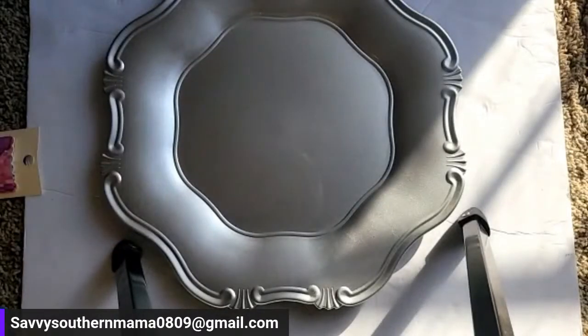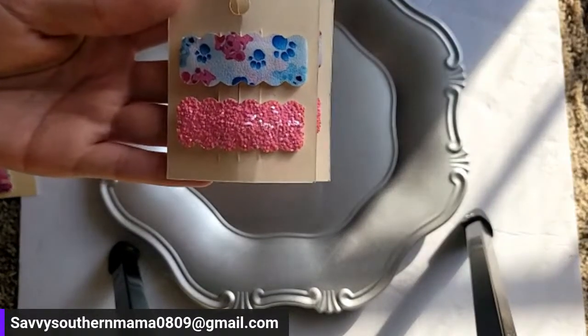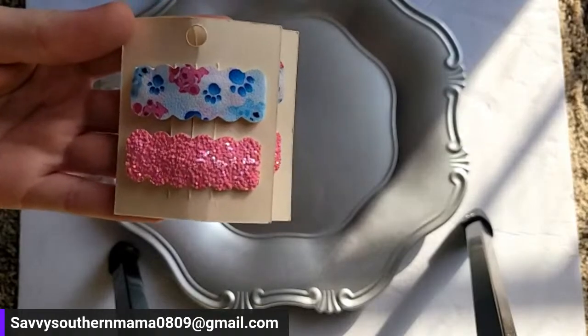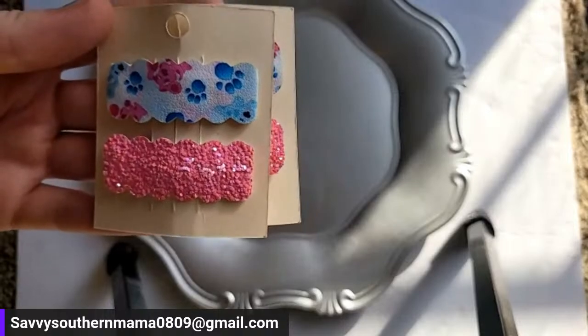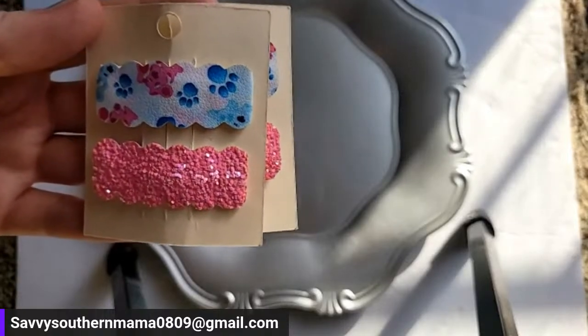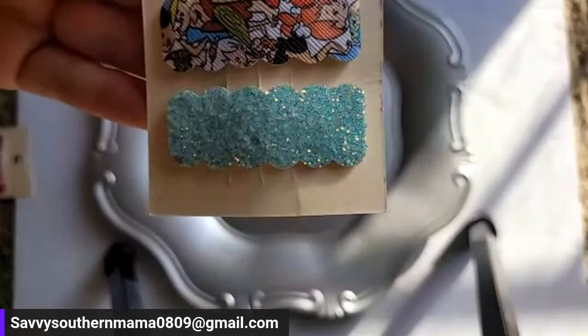Two of those. And then I have, oh, I have three of the Minecraft ones. I have two Blue's Clues. Oh, I love Blue's Clues. Are they not adorable? I have two of the Blue's Clues. And then I have one Flintstone.